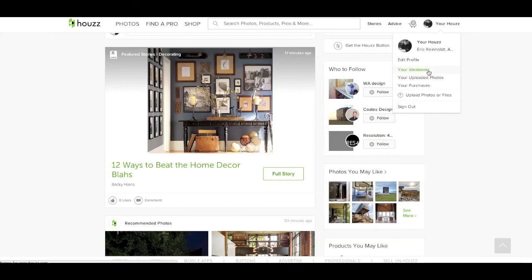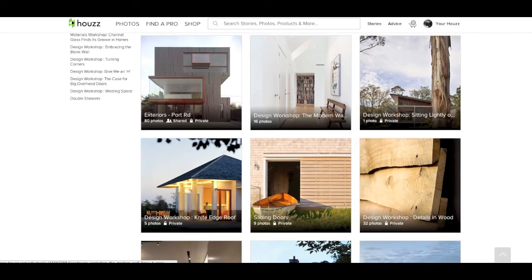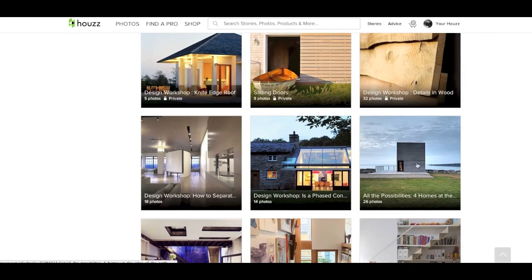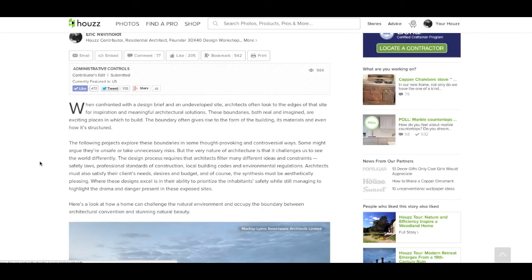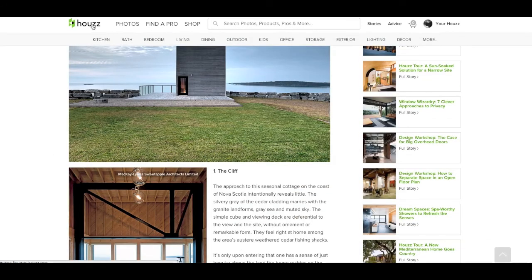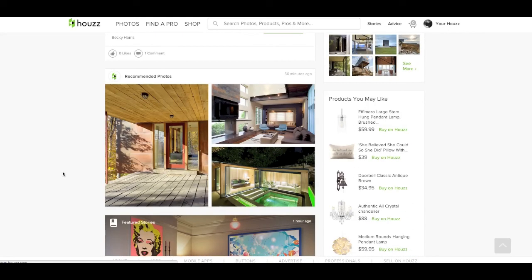So let's just look at some of my more recent Ideabooks. I have one here, the modern wall base. This one had 42,000 views. One of my less popular ones, I suppose. All the possibilities had about 56,000 views. So you can see there's a lot of people that are reading these articles and engaging with them. 472 likes on Facebook, 150 tweets, 48 Google Plus shares. These have a lot of traction. Houzz has a huge viewer base, and being featured on their homepage, you can imagine, is some pretty important real estate.